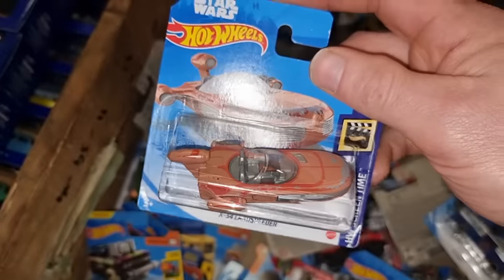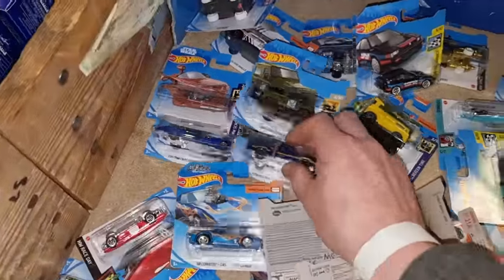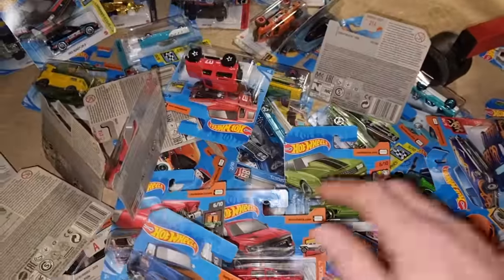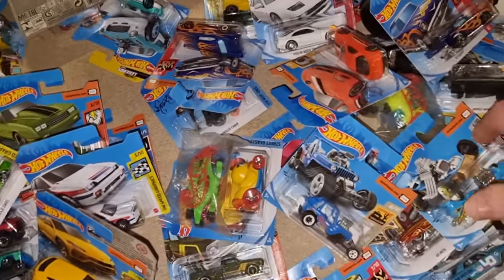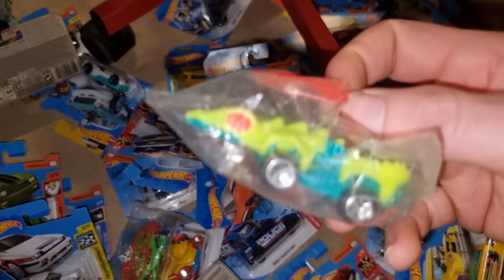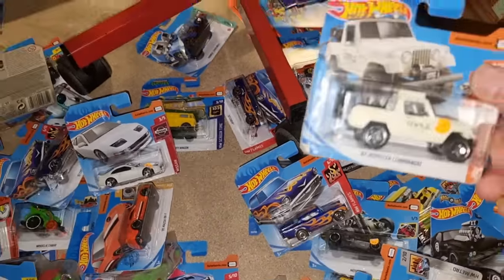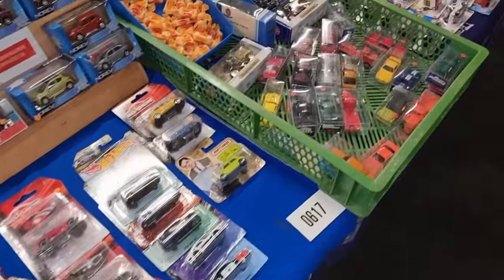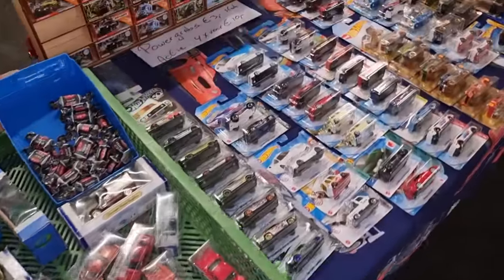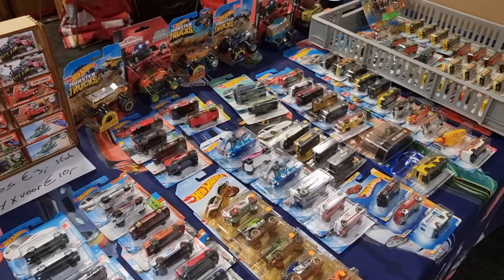So Hot Wheels is also coming with a new Star Wars set, including this one with a figure. When? I don't know. Still has to come. There's another one. Moper. I think it's from 2 years ago. Not 100% sure. What's this here in this baggie? Oh, this is also a cool one. Okay, up to the next stand.